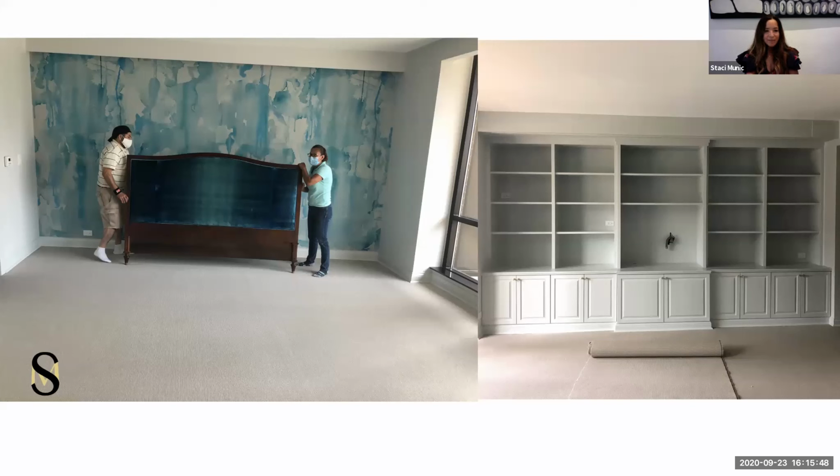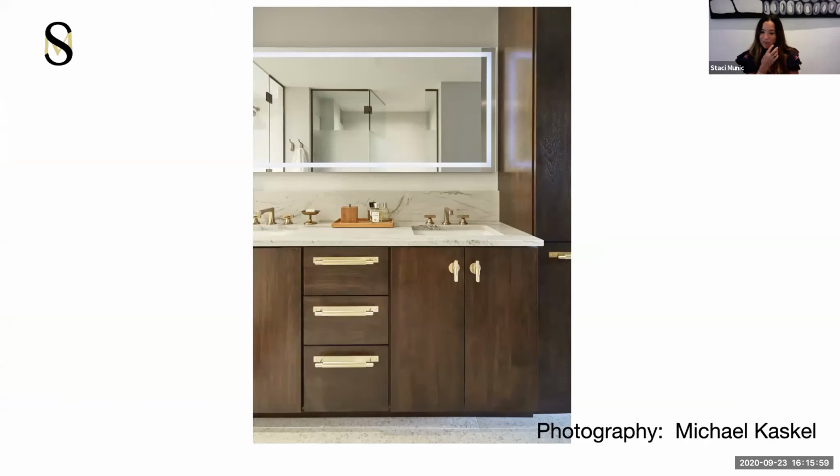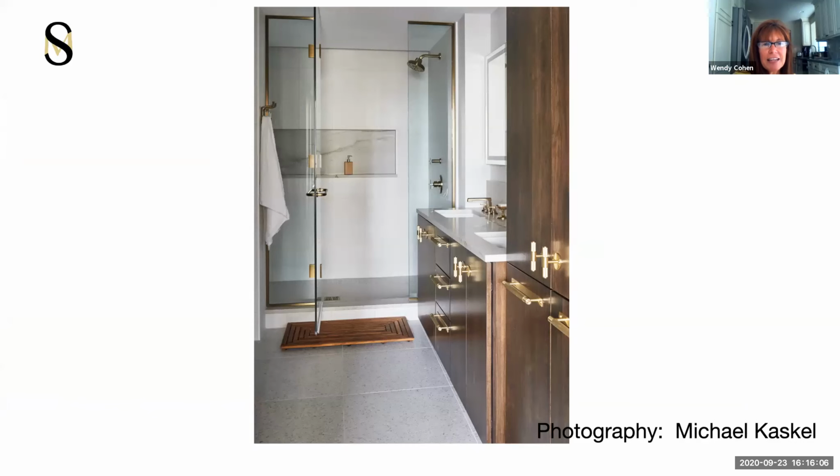Beautiful. The carpet's amazing. It's a beautiful wool carpet. Lewis did a great job with that. Okay, so here are the after photos. Photos were done by Michael Caskell. Beautiful. Wow. Love that lighting in the mirror in the bathroom.